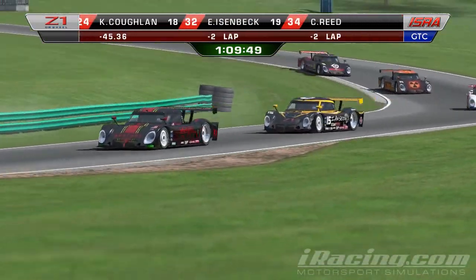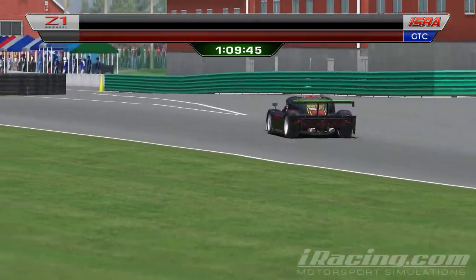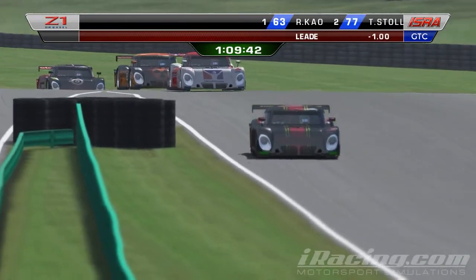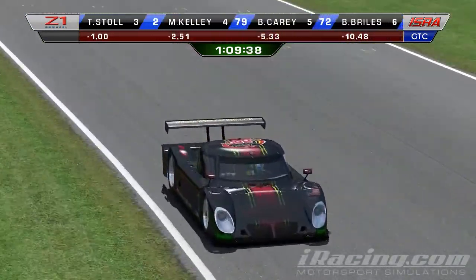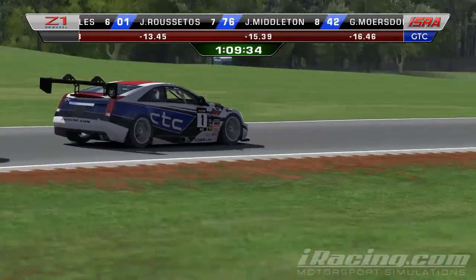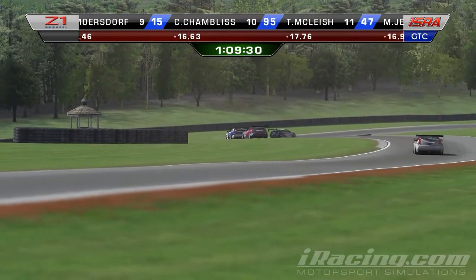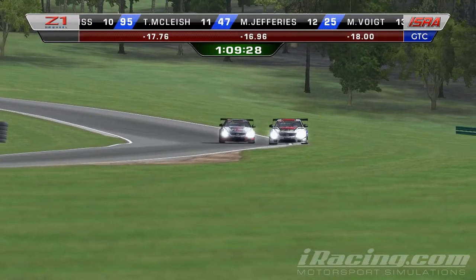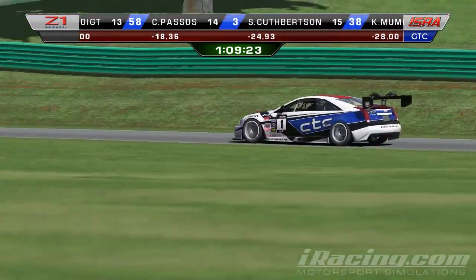Oh, it looks like there's an issue between, that looks like Marty Jeffries. Oh man, a car's all over. And that started between John Middleton and, was that Marty Jeffries, I think, possibly? Yeah, Chuck Chambliss looks like he had to take avoiding action as well. Yeah, I think the cars actually had to go off the circuit to avoid it, luckily able to maintain grip on the grass. And that was a nice pass there on Lauren Bateman.